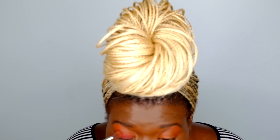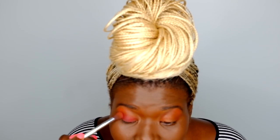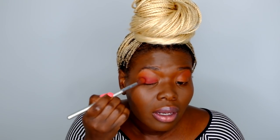Okay. Next, I'm going to go in with the Zanzibar, which is like a deepish maroonish type brown color. I love it. It's so pretty. Oh my gosh, this palette is so pretty. All right, Juvia's Place. Wow, it's such a pretty color. Aw, I'm very, very happy. Wow, look at that. It's so pretty.